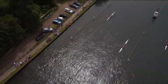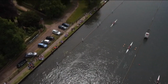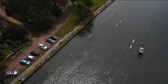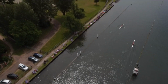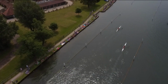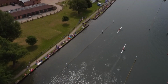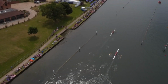Well, they pass us and they've got a lead of just over a length. And they're looking across, and they're also looking towards the bank where they're getting support from their schoolmates, teachers, and dare I say, the headmaster. So Shiplake College continue to lead Tideway Scullers School. Moving away from us, they've extended that lead now, so they're probably almost 2 lengths.